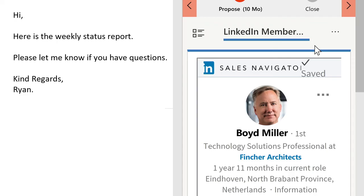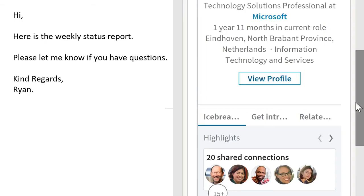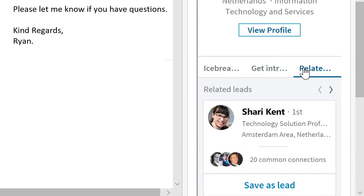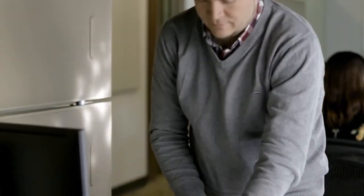This ensures they're talking to the right people at the right times. With the Microsoft Relationship Sales Solution, sellers can avoid outside distractions and stay focused on finding and managing opportunities, spending more time on building and maintaining relationships.